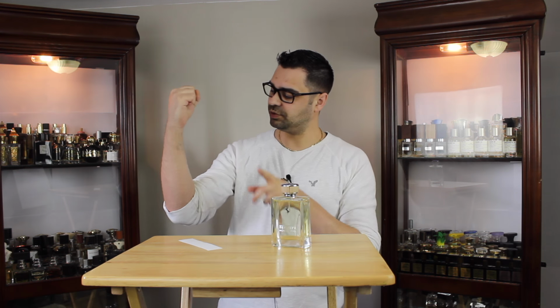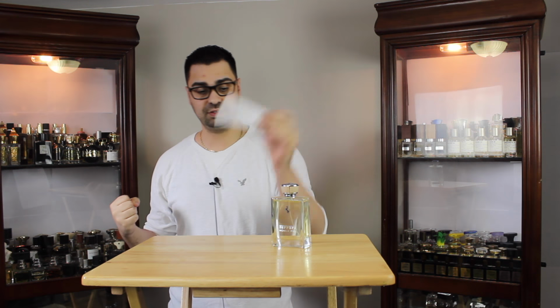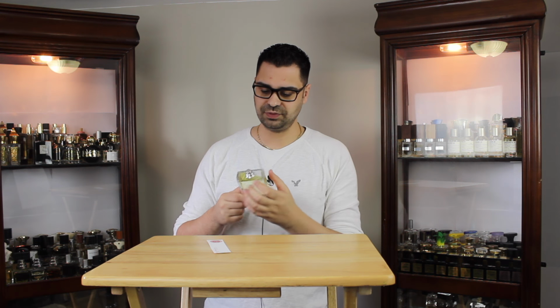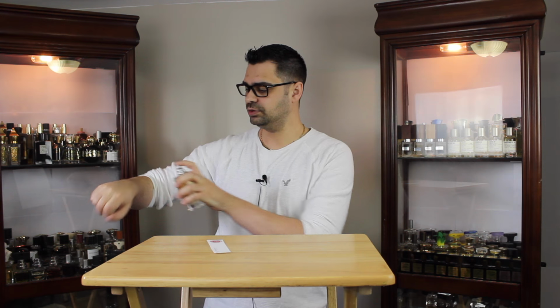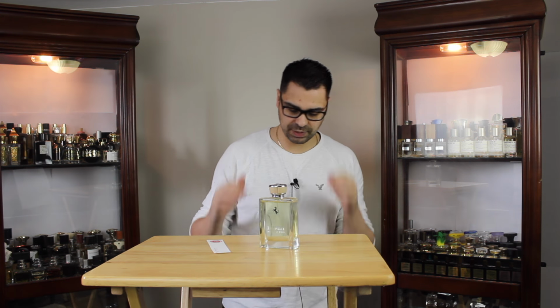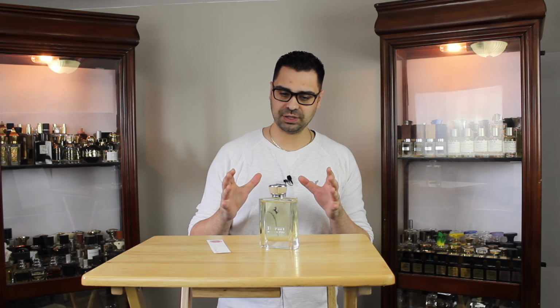So I've sprayed Noble Fig. She's right there. She's been there for a few hours. I even sprayed a piece of paper here. Not bad. And now I'm going to do my first initial spray right here. Okay, so there's one. Let's try her out. Let's let her dry up a little bit on my skin. Let's see what I think about Noble Fig.